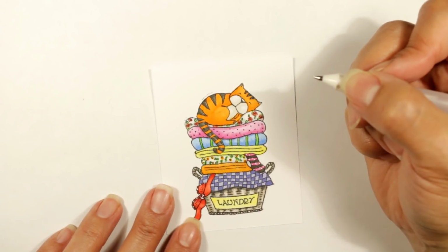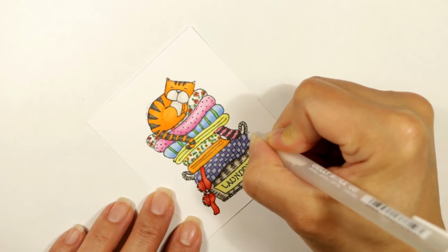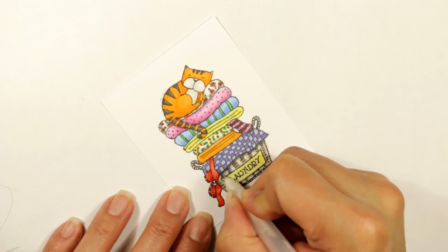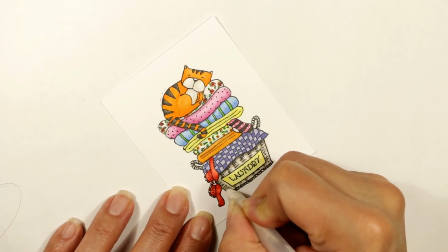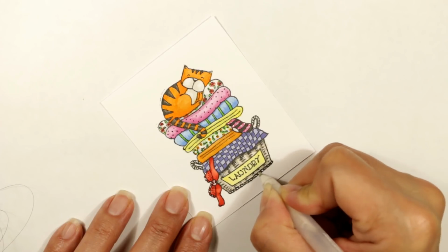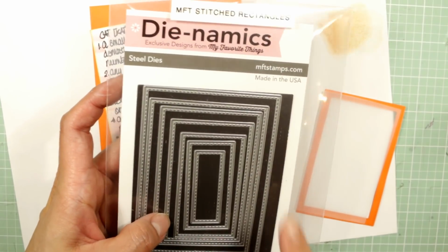I'm going back and forth deciding whether or not to color in the toe of the sock. I decided not to. Now I'm adding highlights to the handle. So each of the little rounded areas of that woven handle, and in between each of the lines of the basket, I'm adding just a tiny bit of highlighting with this white jelly roll pen. And I think that adds a lot to the dimension.